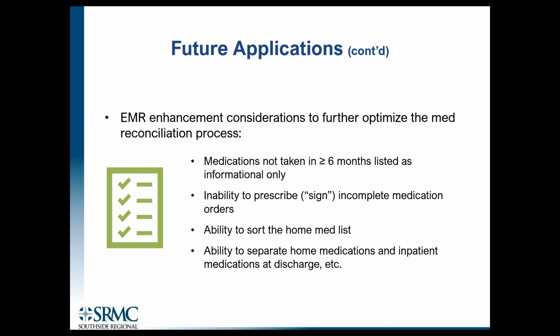Again, just speaking for our facility, some EMR enhancements that could be considered might even further help optimize the whole process. One of the most important things, and this was actually recommended by one of our pharmacists, was that perhaps having patients' medications that they haven't taken in 6 months or greater listed on the medication list, but in an informational only status, not able to be reordered automatically by a prescriber.